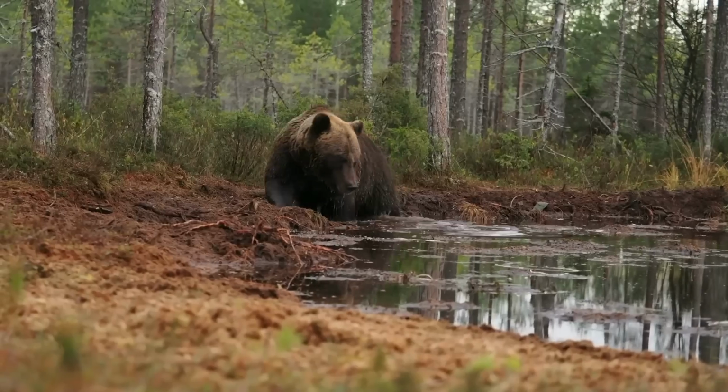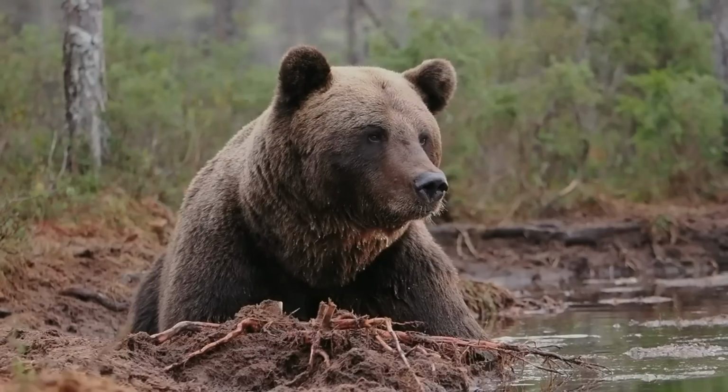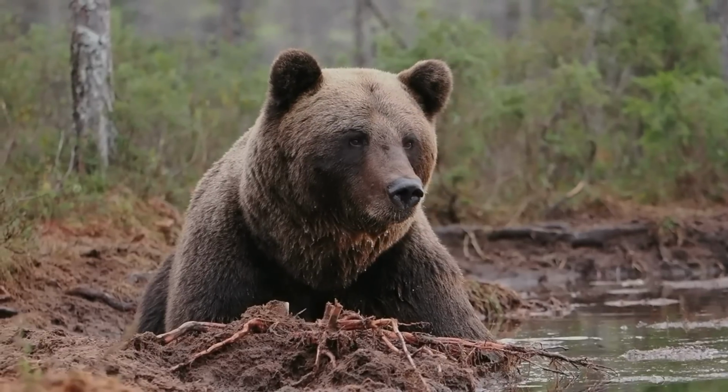I want something special here. The bear decided to help me out. So he came around the edge of this pool in the middle of the forest and started to get in the water, which was nice. I had some splashing around and some good looks.